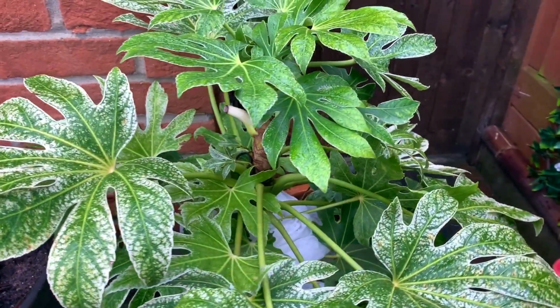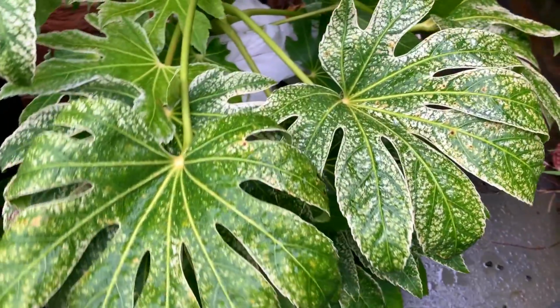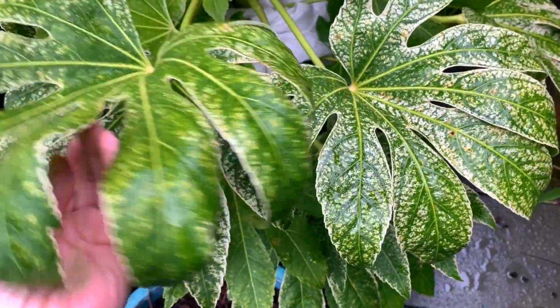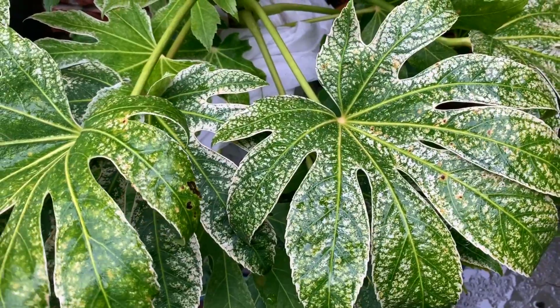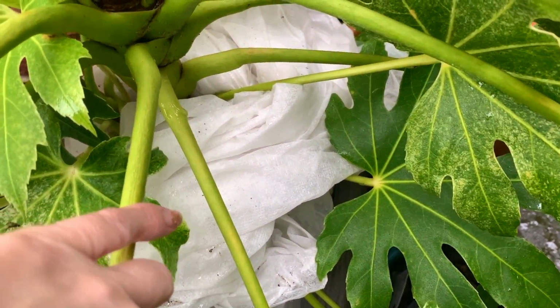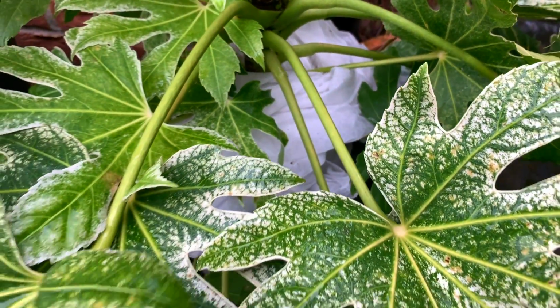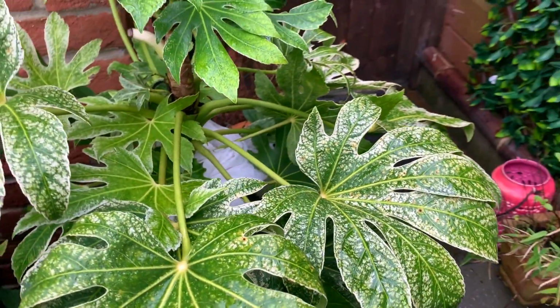Here's one of my variegated fatsias. This is a spider web. These are a little bit less hardy than the standard fatsia, but they always seem fine in my garden. I do just wrap the trunk in a little bit of horticultural fleece, and I do mulch over the base as well.